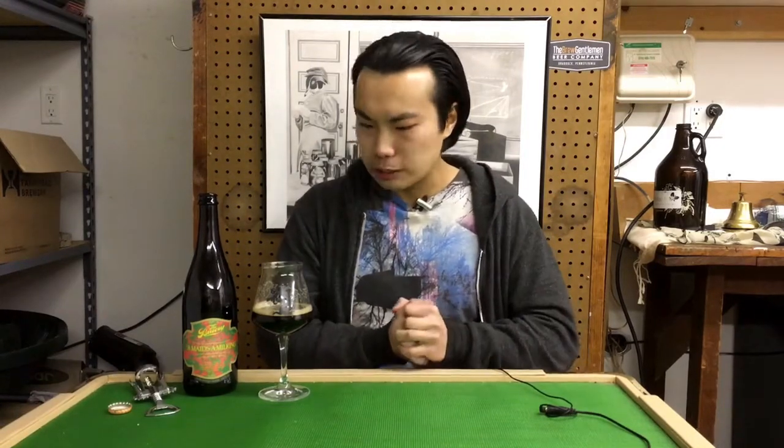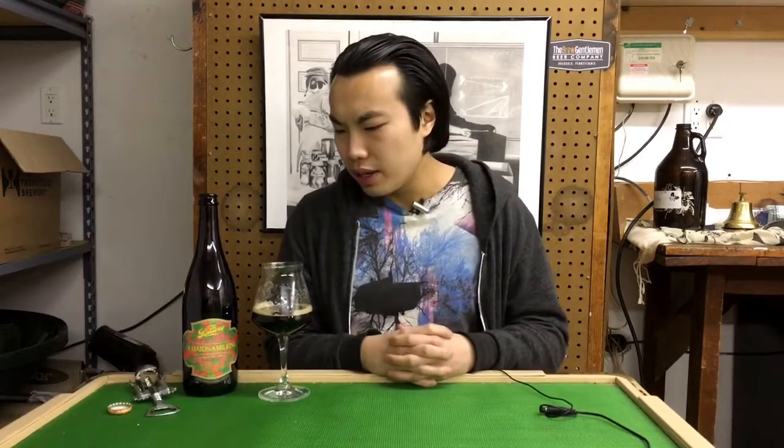Again, smacked with that spicy Belgian character, dark fruit, Imperial Stout flavors, more milk chocolate, milk stout flavors. So you get this lingering sugary sweetness. Nice mouthfeel on this beer, quite sticky from that sweetness. Nice stuff, yeah. Really interesting beer.